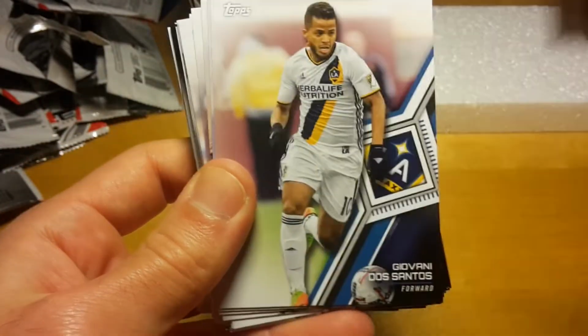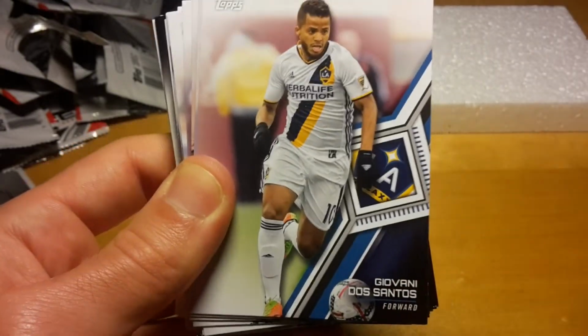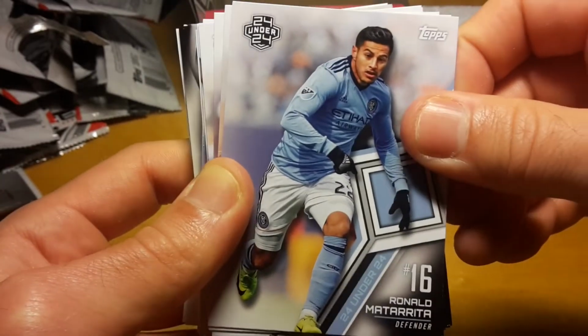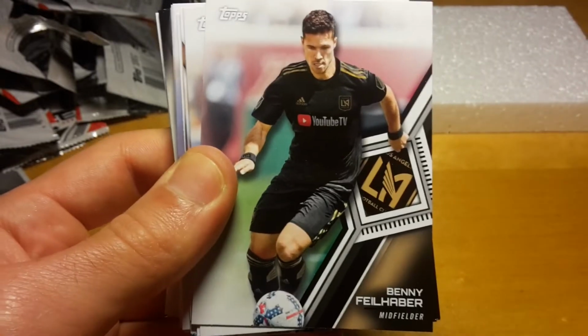Joao Plata, if this, no, it's not a photo parallel. Giovanni Dos Santos, currently representing Mexico at the World Cup. It's interesting.